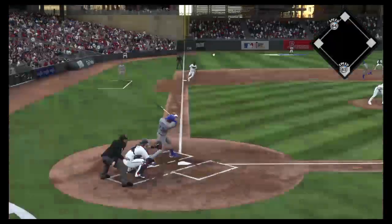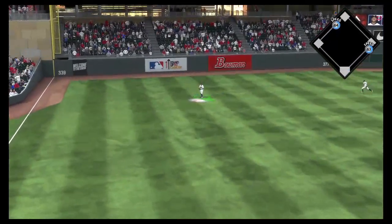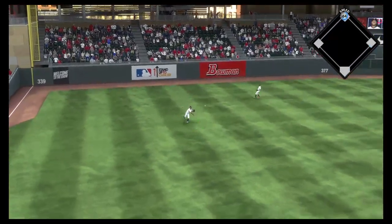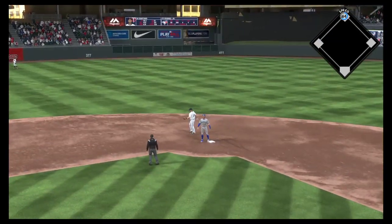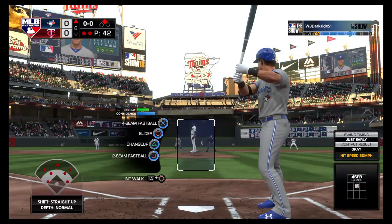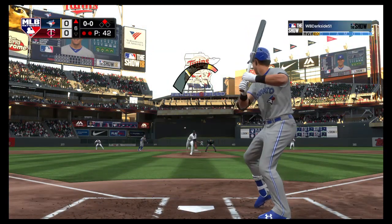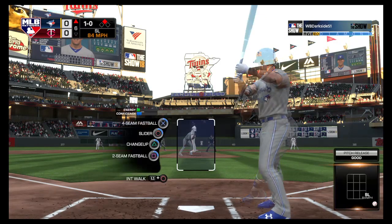Runner goes for third. Pulled high in the air out to left field. Rosario is right there as he'll put it away without much problem for the second out. And now back to the leadoff spot in the Blue Jays lineup. Stepping in, Billy McKinney. He was sat down on strikes in his last at-bat.